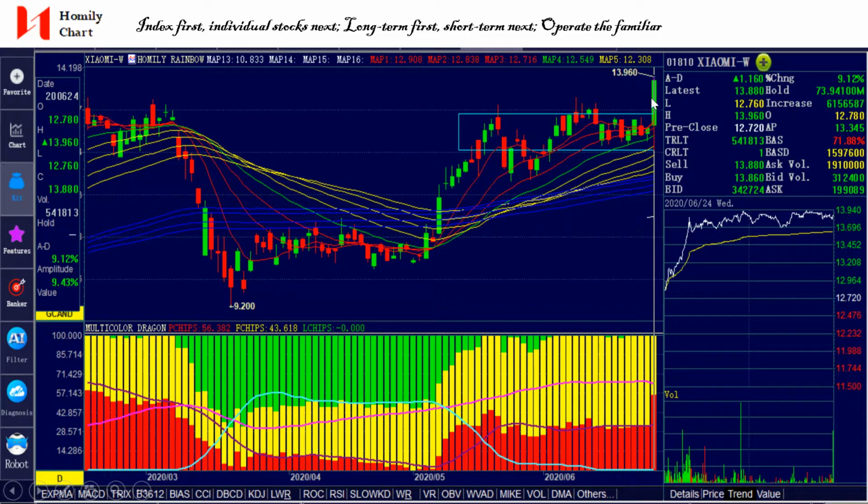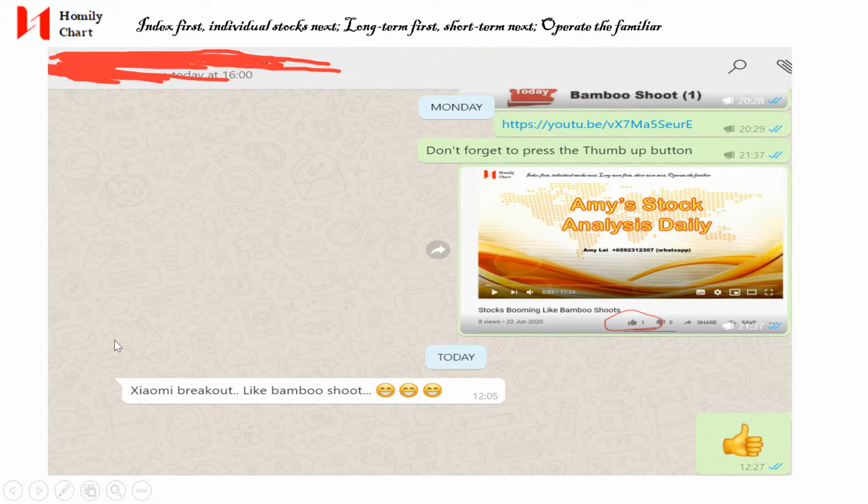So you see, for one day, this one has been up by more than 9%. Also not bad, right? So you see, this pattern is very powerful, and the reason I got this individual share today is because of a member. One of the members mentioned this to me.